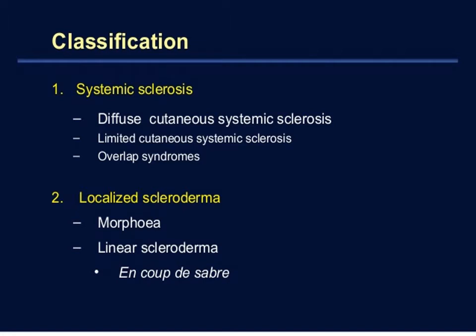Classification: broadly, it is classified into systemic sclerosis and localized scleroderma. Diffuse or systemic sclerosis has widespread skin involvement and progression with early visceral involvement, while limited scleroderma has limited cutaneous involvement and late visceral involvement, and there is a relatively benign course.